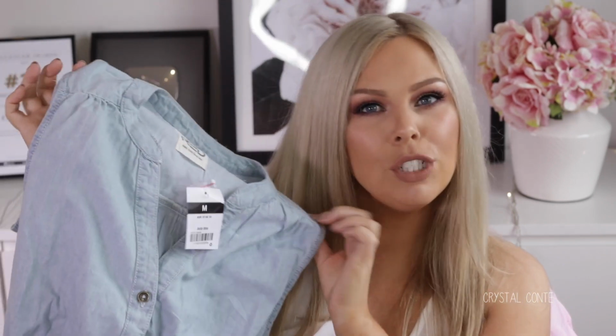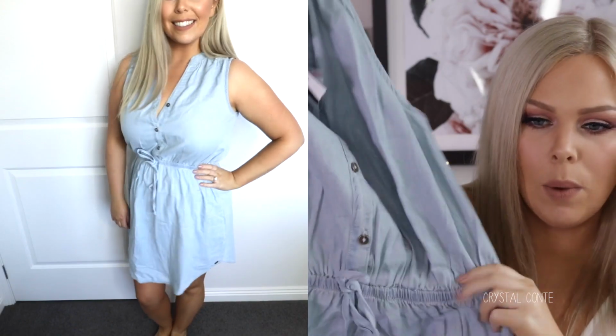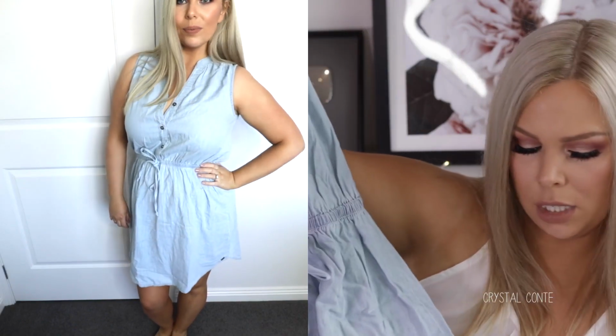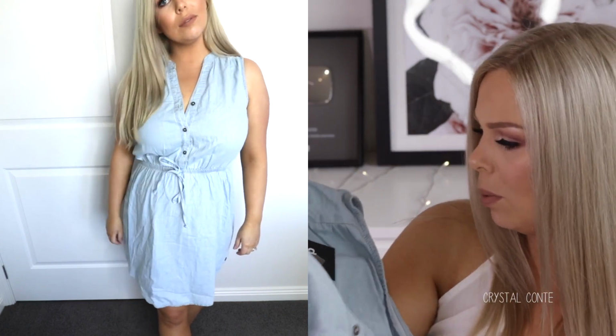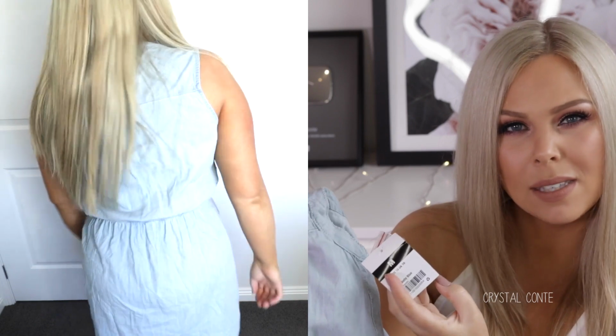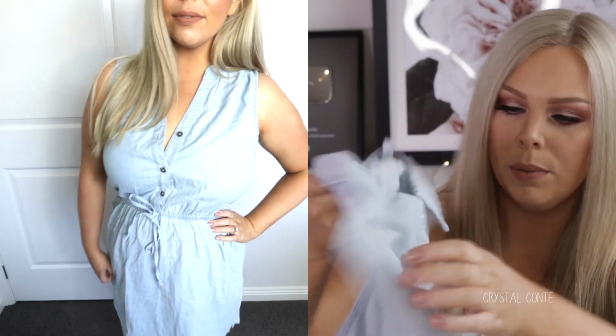Now, I think that this was the most expensive piece of the haul and it was still only $30. I got a denim shirt dress which has no sleeves and it has an elastic waist as well. So this one should come above the knee, but yeah, just something so simple. And I got that one in a size medium as well. So I love this beautiful chambray color, which is along with the next piece.